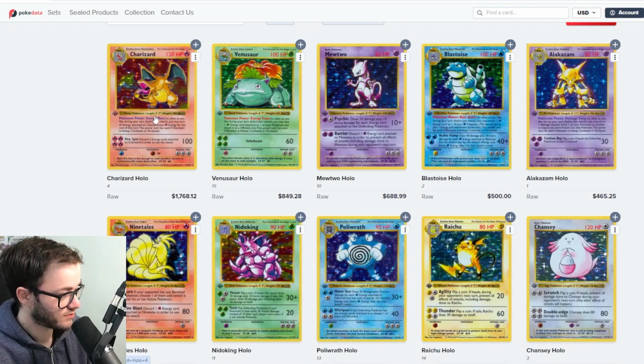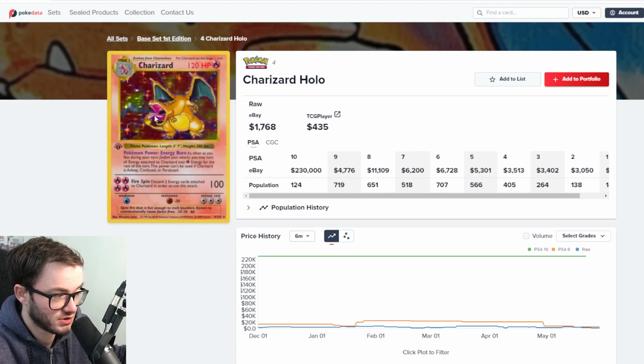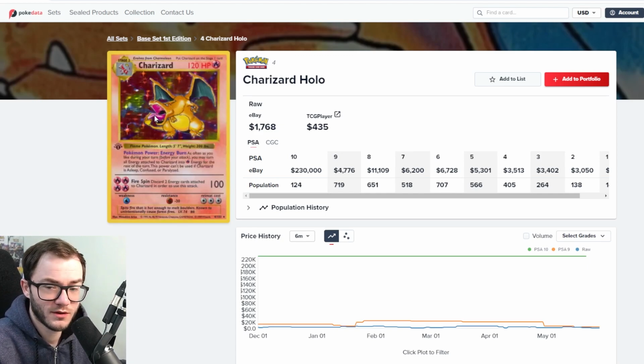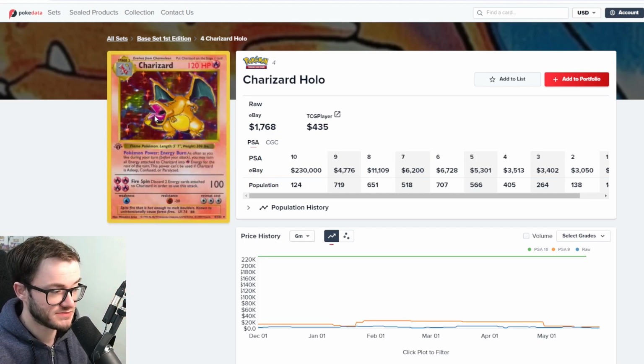So let's take a look at the Charizard. We've got to look at the big boy. We're not going to look at all of the cards. We're looking at just some of them, right? Look at the prices. TCG player, $435 for a holo first edition Charizard. It's not that low, right? But you know, it's condition based. It's all condition based. But at least with the PSA prices, we can get a better idea, right?